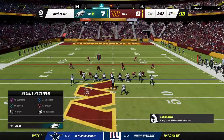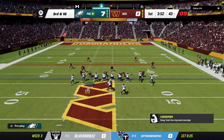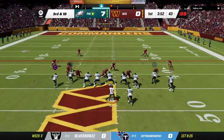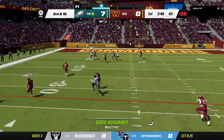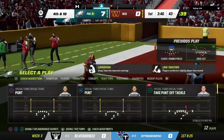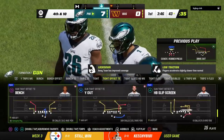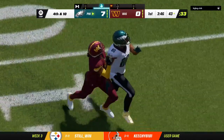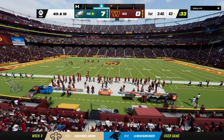Face a third and 10 after back-to-back incompletions. Hurts sets up to throw it. Airing it out deep for Smith. And he bats it away, and it falls down incomplete. I spotted man coverage on the outside. I expect we'll see a lot of that from this defense as this game moves on. And that was a good job there, as that one was knocked away.